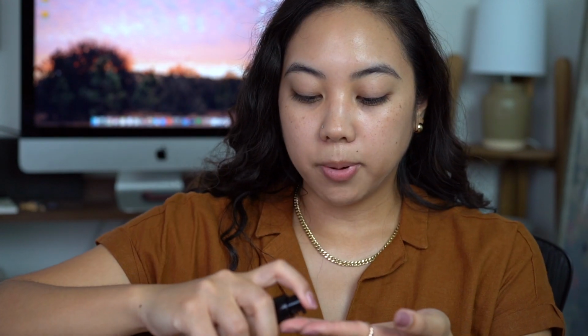I have my Rare Beauty face mist because my face is feeling a bit dry. So like I said, I'm gonna be doing all of my base products first. I have the Auric Pyrite right here.